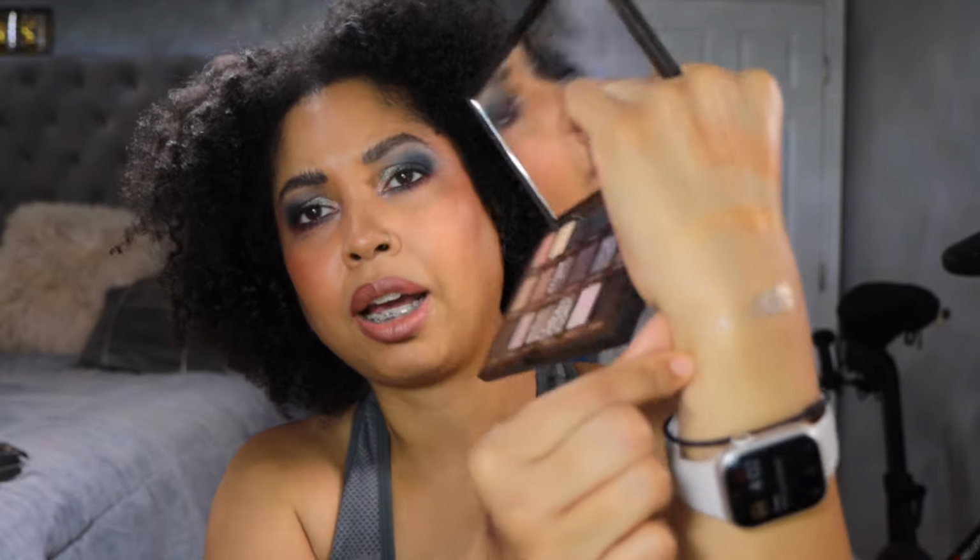The shimmers in here are beautiful. The mattes perform well. Different shimmer formulas. I really like this one. This is called Rebel. Look at that. Really beautiful shade. And some are a little less exciting, like this one. More of a satiny type of shimmer, but there's some different formulas here.